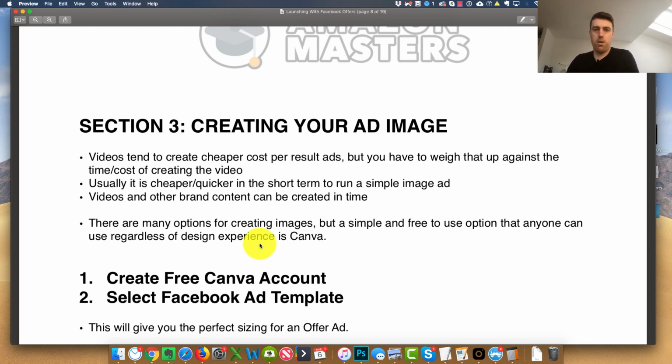Once you've got your product launched and a couple of products going and you're building your business, then you can invest in creating some brand assets such as videos and tutorials, etc. There are many options for creating images. If you've got some design experience, you could use Photoshop and a bunch of other tools. But a simple and free to use option that everyone can easily use is Canva.